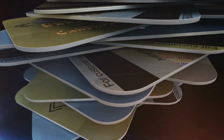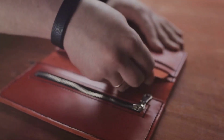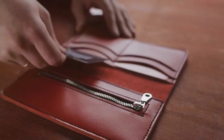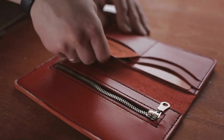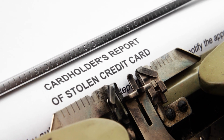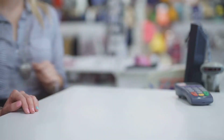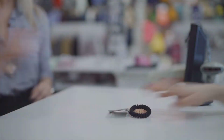Don't rush to close old credit cards, even if you're not using them. A longer credit history can contribute positively to your score. And remember, applying for new credit only when necessary will keep hard inquiries at bay, which can also lower your score. Remember, improving your credit score takes time and patience, but the payoff is worth it.